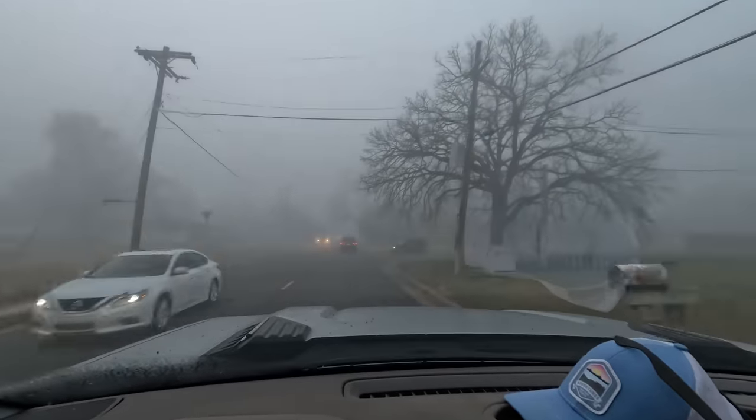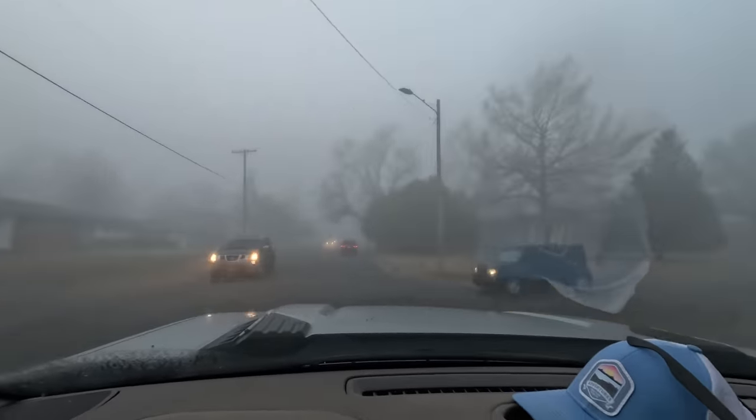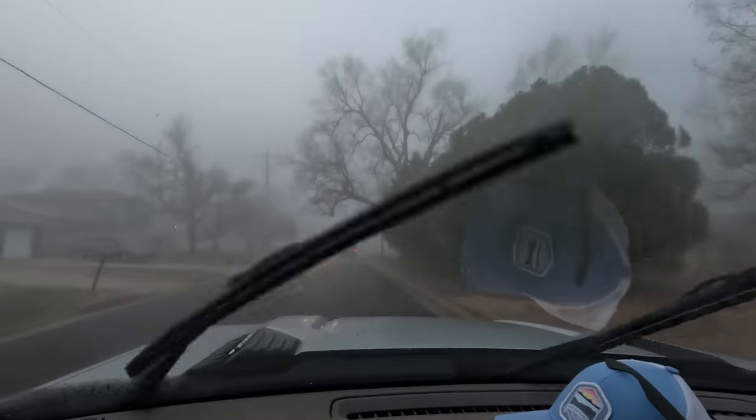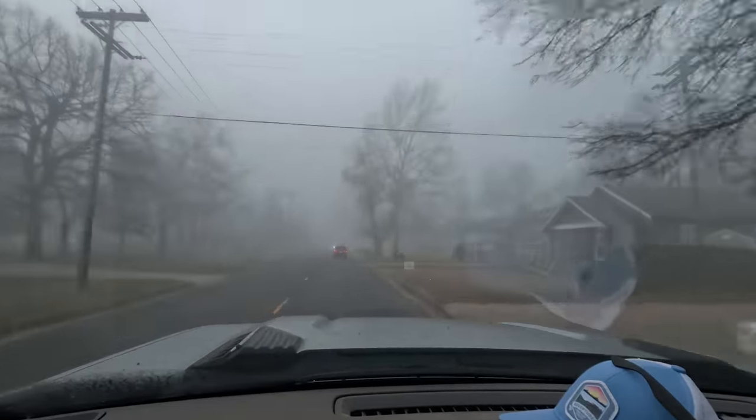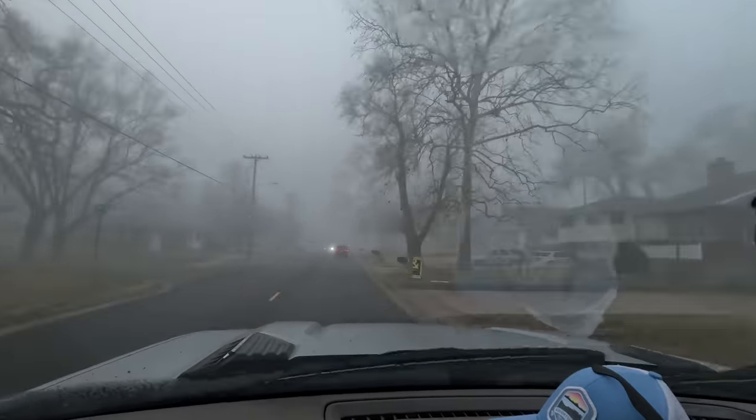It's kind of hard to tell on camera, but this is some intense fog right here. You can only see about half a block. That's all you can see. Beyond that, you can barely see headlights about a block away. This is pretty crazy. I haven't seen fog like this in a while.